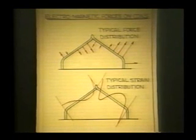Some slides developed from some information presented in another IEEE paper entitled Mechanical Behavior of Stator End Windings, again produced by some Japanese gentlemen from Toshiba. This slide shows the typical distribution of forces on the end turn of the coil. And as you can see, it is not uniform, and because it is not uniform, it's trying to bend and distort the coil into various shapes.